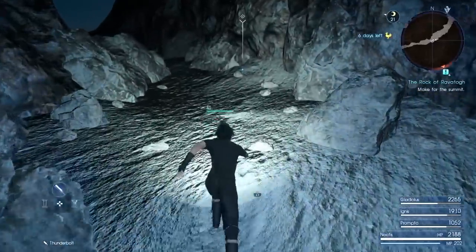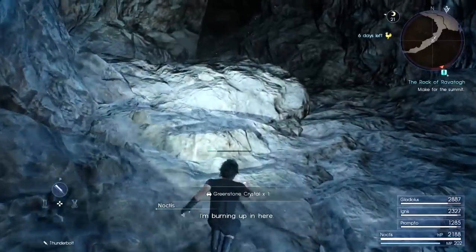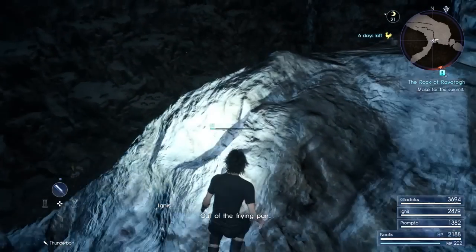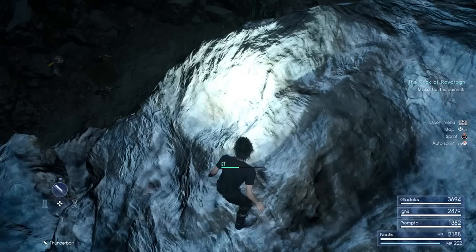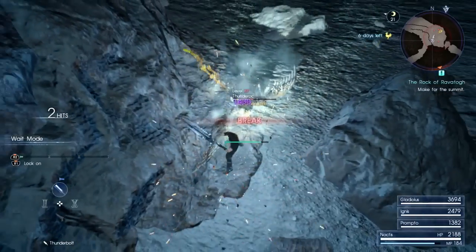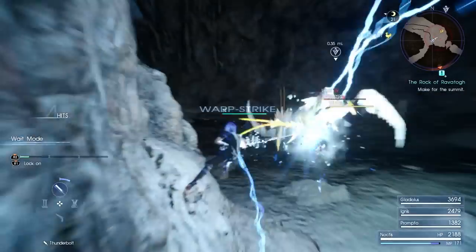Yeah, this is just ash all the way across, isn't it? This might just be the connective tissue that takes you to the other path if you made the wrong choice, though. I'm sweating buckets. Out of the frying pan and into the volcano. I mean, fitting enough. Hi, friends. Whee! I don't think he liked that. I think that went poorly for him. Yay! My favorite part was the murder.